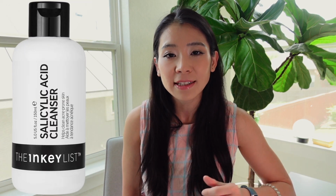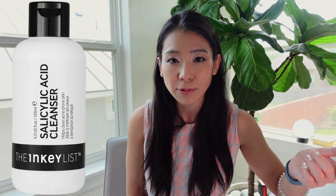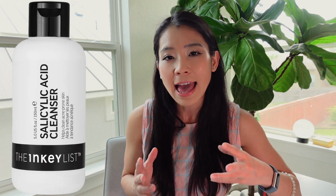Another cleanser that I really recommend, if you have oily skin, or if you feel like you need an exfoliator for your skin when you wash your face, is the Inkey List Salicylic Acid Facial Cleanser. I've been using that one for 2 years, but I haven't been using it since I was pregnant because salicylic acid is not necessarily completely safe during pregnancy. So I didn't purchase it a year ago when I found out I was pregnant. But that one is a great cleanser if you want a cleanser that's very nice for oil control, for acne control, or if you want an exfoliator for your skin.